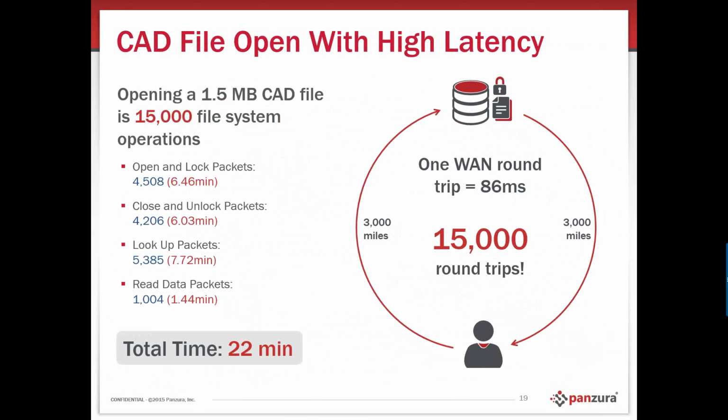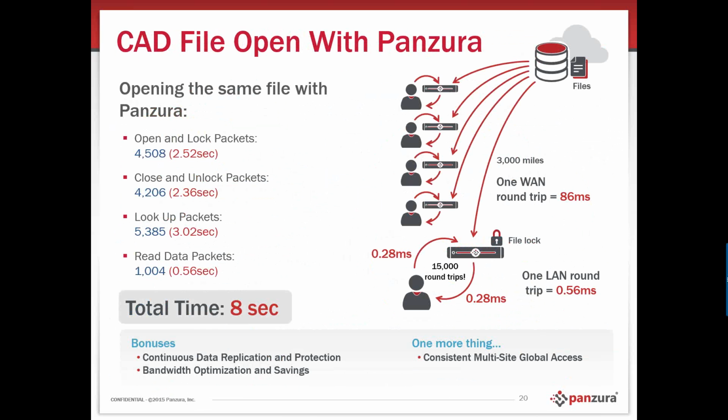it's actually happening. With us, it's still occurring, as you can see here, the opens, the closes, the lookups, but instead of going all the way across your low latency WAN link, it's happening there locally. So as you see here, we took 22 minutes down to just 8 seconds in this example. So we tell customers that we take your minutes to just seconds.